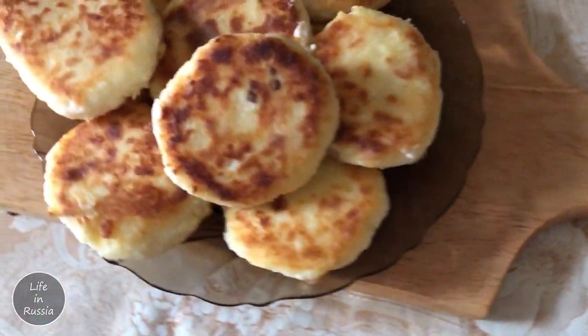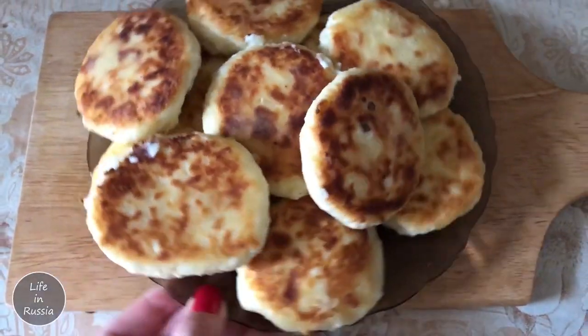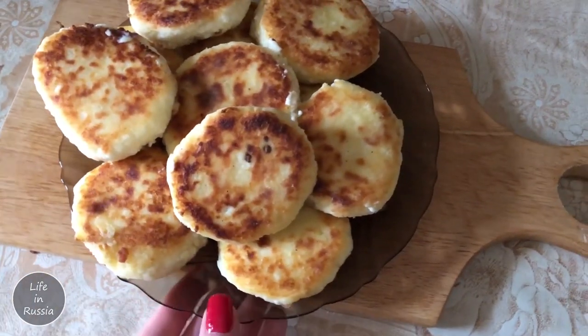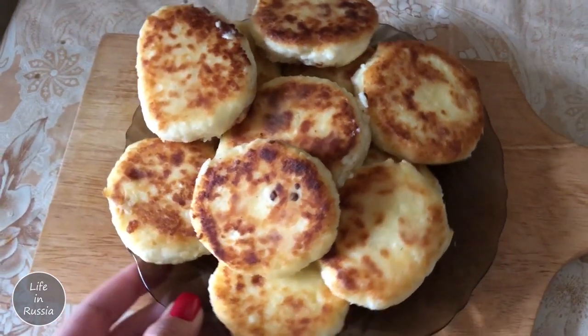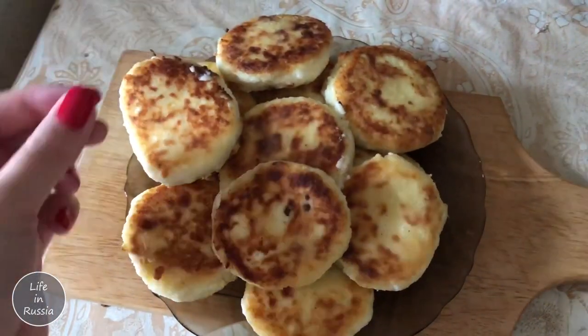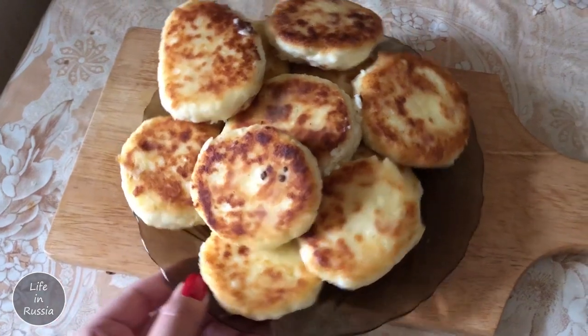So finally, our breakfast is ready. Our syrniki are ready. So 12 pieces from 1/2 kilo of cottage cheese. Fantastic aroma. You can eat it hot, as right now, or you can eat it next day and keep it in fridge. You can decorate it with some sweet syrup, with some fruit. I'll show you how to do that. And it's super, super tasty.